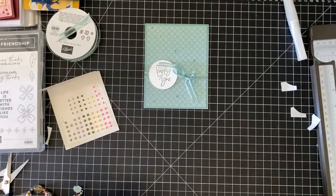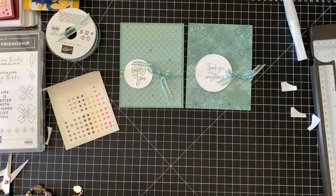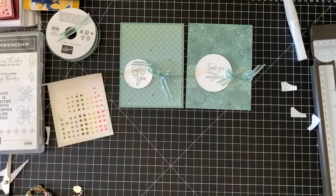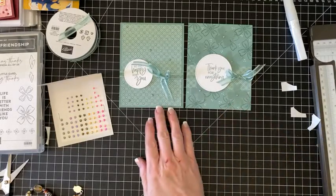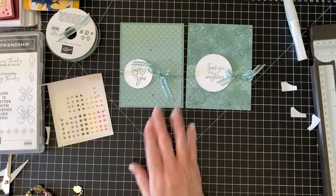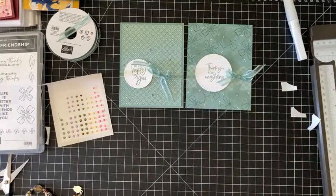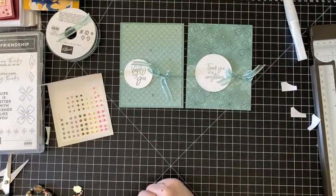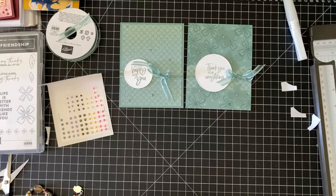Let me get the other card. Okay, and show you guys. Let me catch up on comments. Okay, so let me know which one you guys like the best. Is it this one where we did the flowers, or is it this one where we used the designer paper? And I really love the way both of these came out. This I feel like was a pretty good save, since I wasn't loving the way the background turned out. I think it was a great way to salvage that.